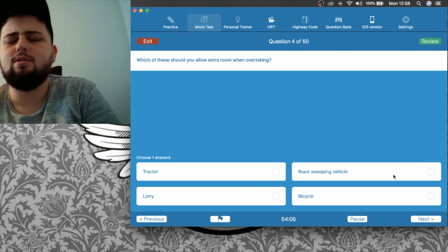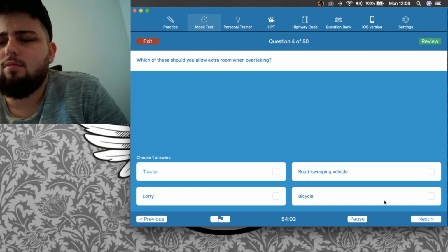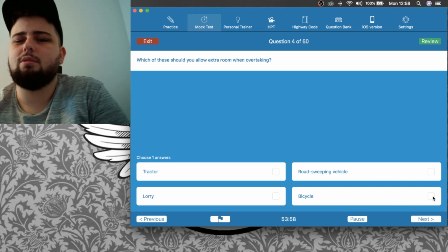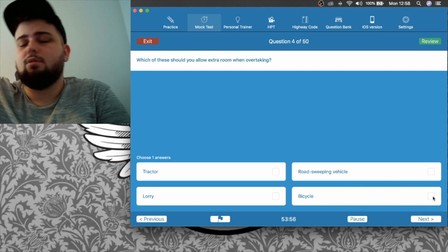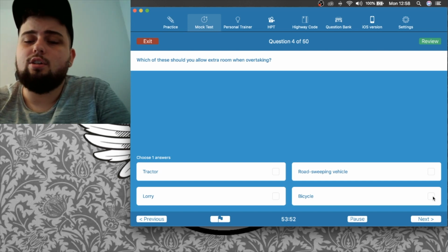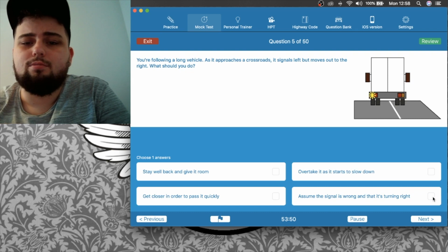If they still use those, I'm not sure. But bicycle's the obvious answer because, whenever there's another question on this theory side of things, they say what should you do when overtaking a cyclist, you should give extra room. So I'm going to go bicycle.